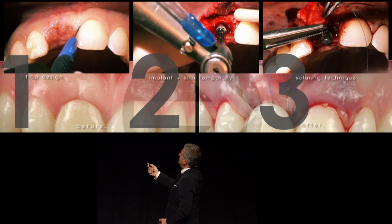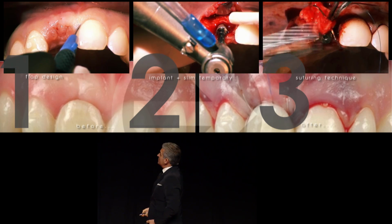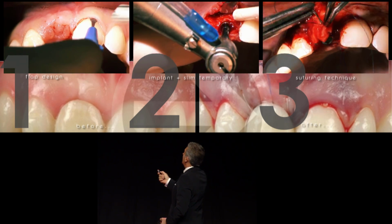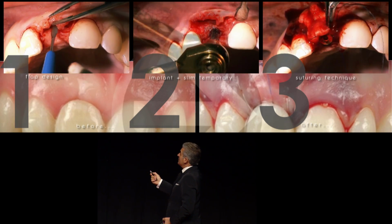Here is the flap design. It's a little bit more buccal than crestal, never palatal if you want to increase height. And then here you will place the implant with a slim temporary abutment, and here the suturing using the 2 layers. So they are all at the same time, okay? So it's going chronologically in this direction. Everything is partial thickness flap.